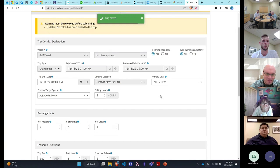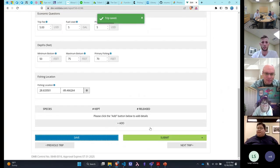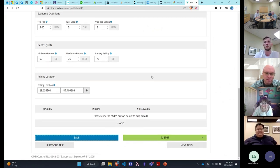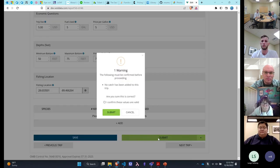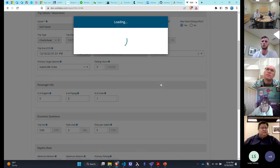Save. And now you can see, and Pam, this kind of gets to your point, I wasn't able to submit until I fixed some of those blocked submit validations, but now I'm able to submit. And this is what actually hits the server. If there is a warning, it pops up with a confirmation just to say, hey, I confirmed that these values are valid before proceeding. And there are some rules that can only be done by the server.